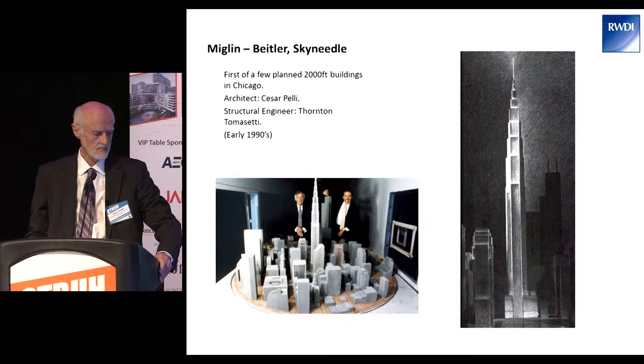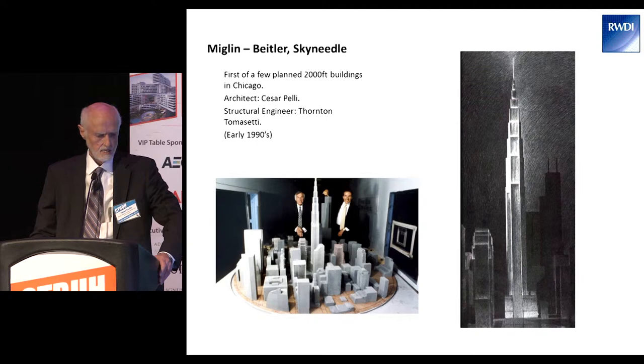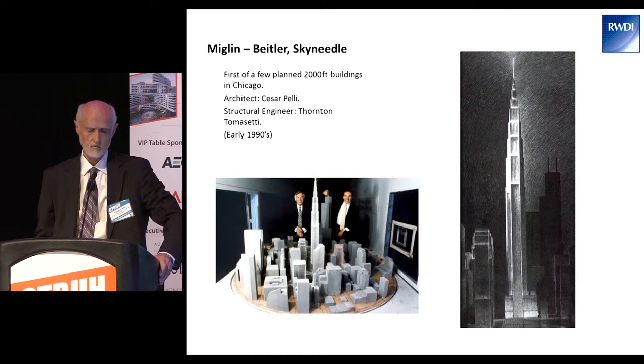So that project was again one that we learned quite a lot from. You could see it's got a very tapered form and stepping back as you go up in height, and that worked fairly well. So it would have been a workable building, but it became a victim of one of the periodic downturns that we see in the tall building industry, and so it was never built.